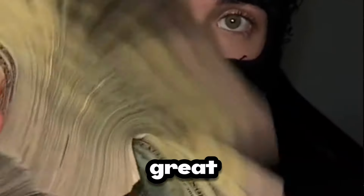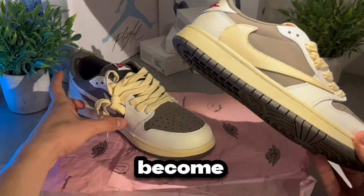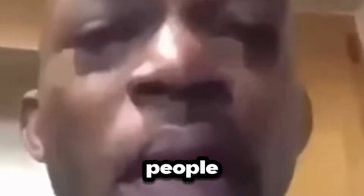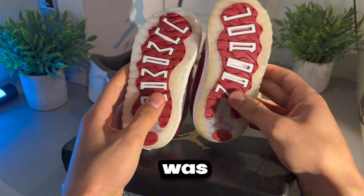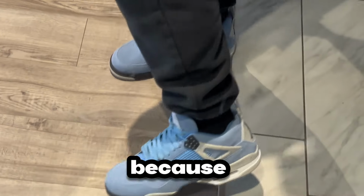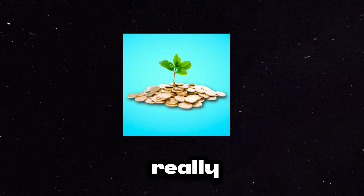Now, this can be a great side hustle, and there are some people who actually get a bunch of these replica shoes and then become a cheap provider of these shoes to people who want them but don't want to pay the expensive price. As an example, I literally sold both of these shoes to my friend today, and since he was my friend, I gave him a little discount because I have a lot of these shoes, but I ended up making $60 in profit, which was a really nice sale to end the day.